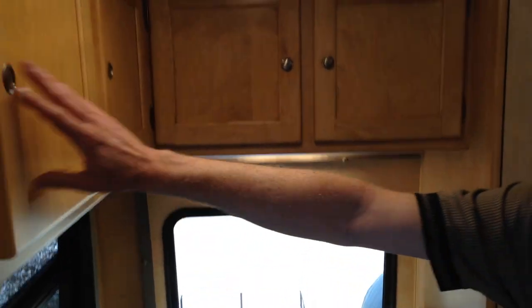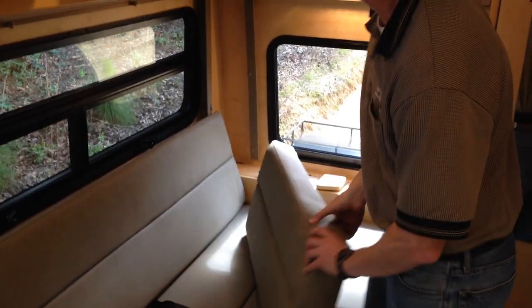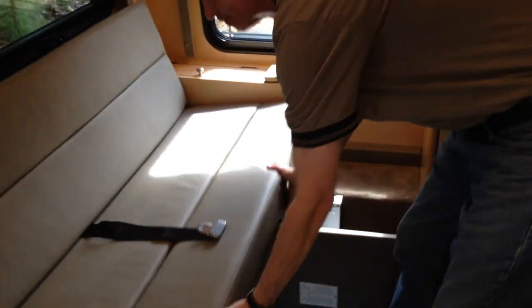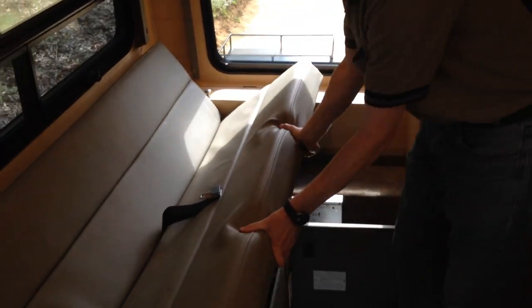Lots of cabinets up here, and then if we go down to our couch, it's upholstered in a marine grade vinyl, different color options. And to make it into a bed, I'm just going to pull a couple cushions off. And it pulls out into a bed. If I put this about halfway back, we can see under here real well. Lots of storage under the couch.